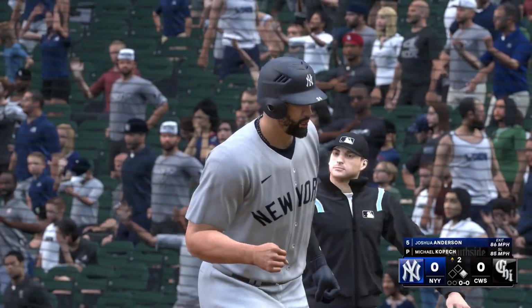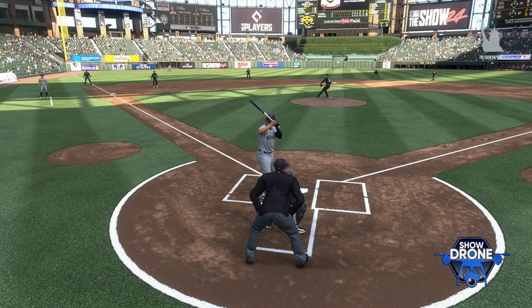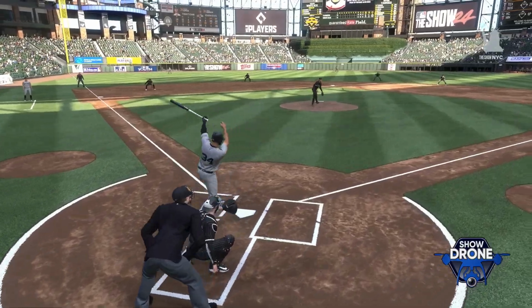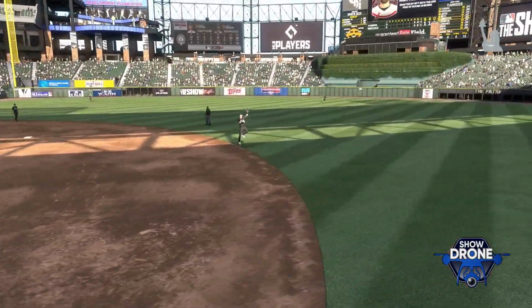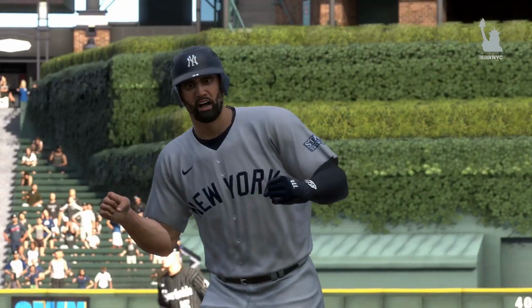Showed a willingness to drive that pitch the opposite way. Didn't get jumpy, didn't try to pull the ball. He let it get deep, took the barrel right to it, and then extended through the swing for the line drive base hit. And now they've got some speed on first, so we'll see if they try to get him into motion.